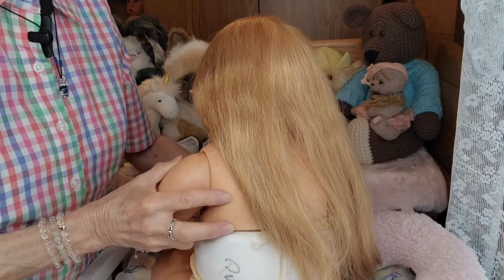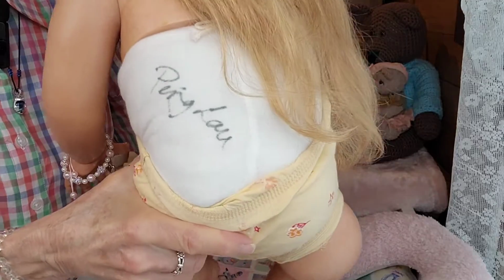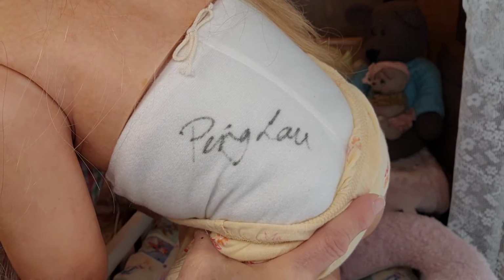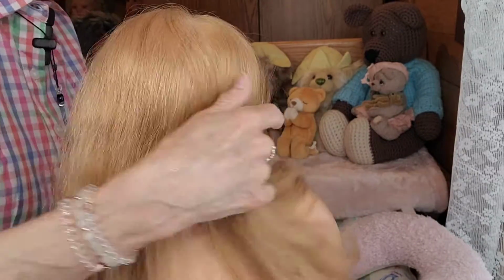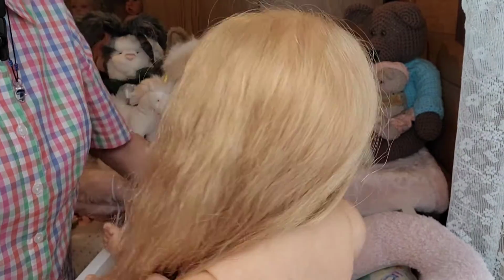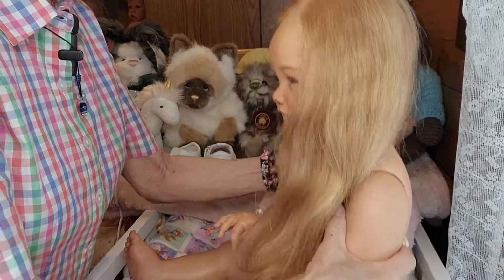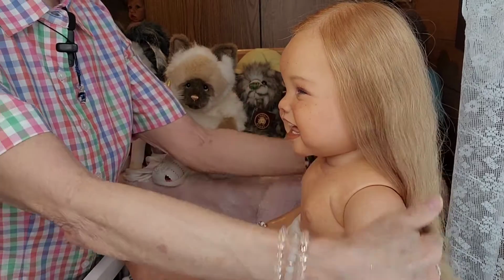But since we're down to this point, I wanted to show you this right here. That's Ping Lau's actual signature right there. Don't need a COA when you have the real deal. There's a lot of times that I bring Maggie Mae on and I forget to tell you that she has been signed by Ping Lau, and I think that's really, really special.